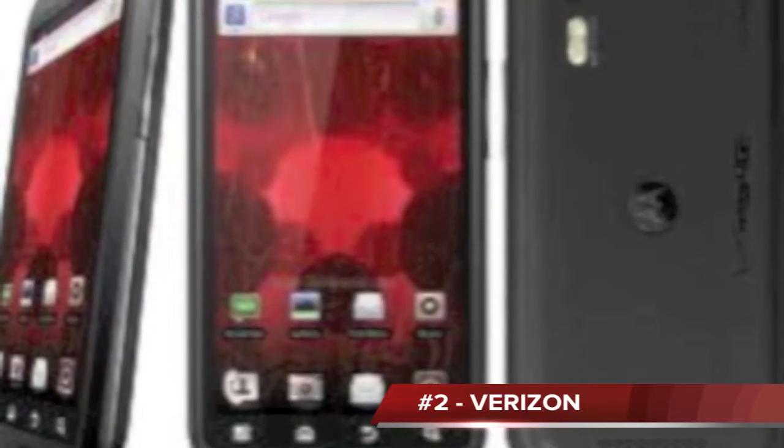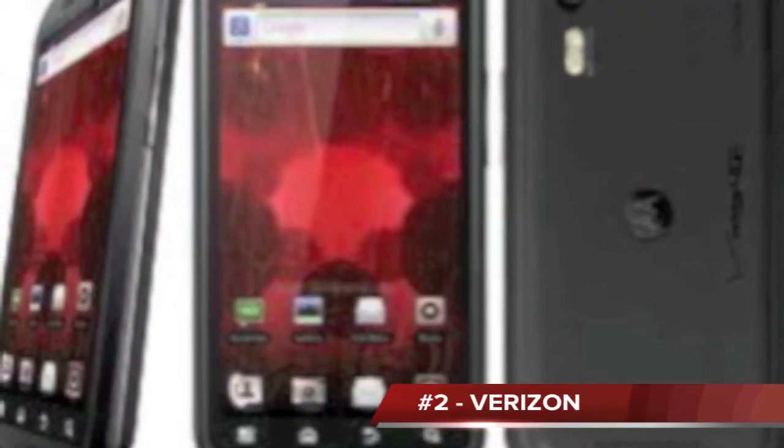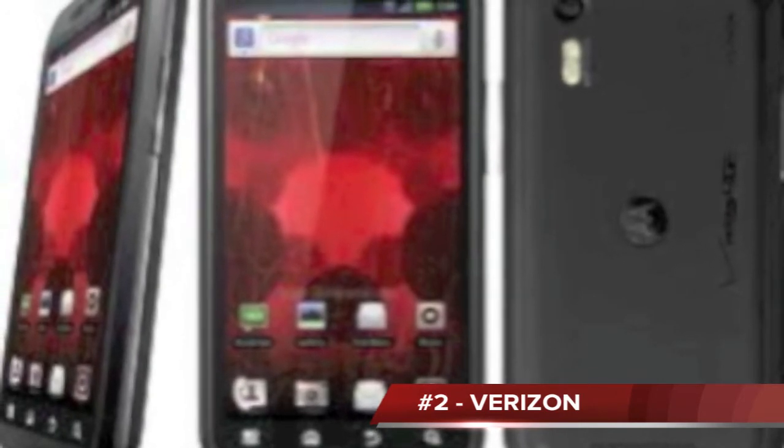They got the HTC Thunderbolt, which was a big phone in the Gingerbread days. A lot of people pumped that up, and they also had the Droid Bionic. The Droid Bionic's a pretty decent phone. So when you add all of that up together, man, Verizon's in second place with a pretty decent high-end phone lineup, and that leads me to number 1.